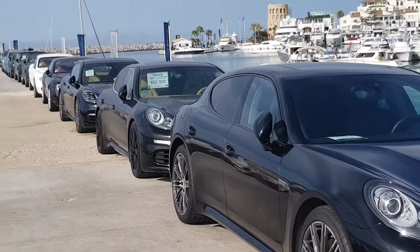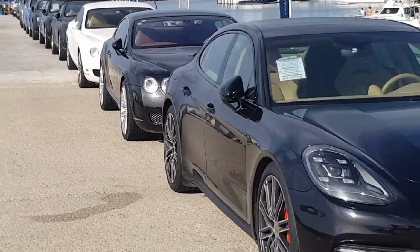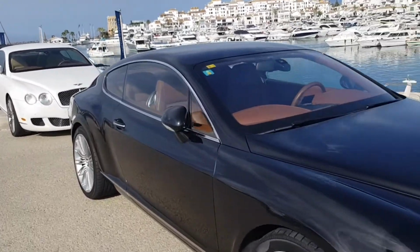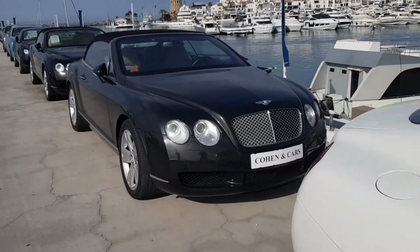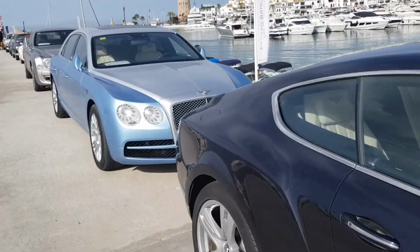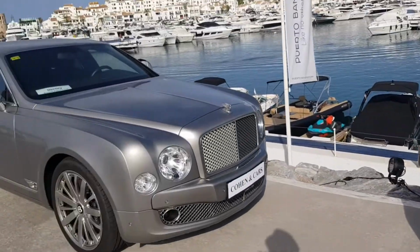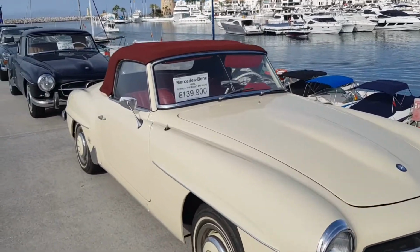Panamera's tiny. More Bentley again, and many Continentals. Wow. That is unlimited. Endless exposition. Beautiful Flying Spur two-tone and the Mulsanne. No, Mercedes. Classic Mercedes. This one is really beautiful. The interior is absolutely amazing.